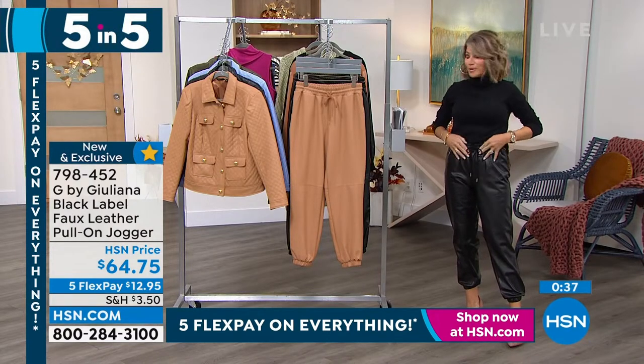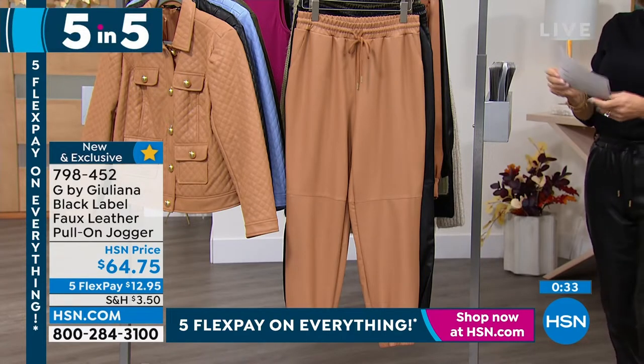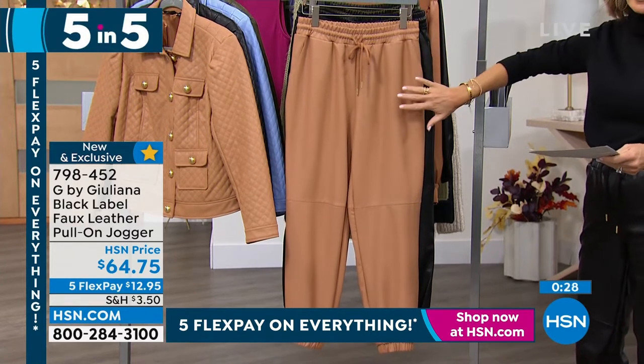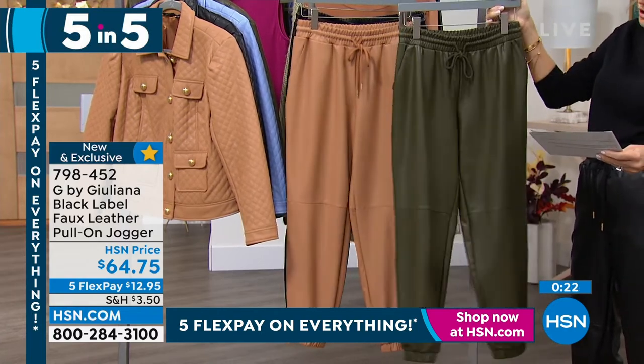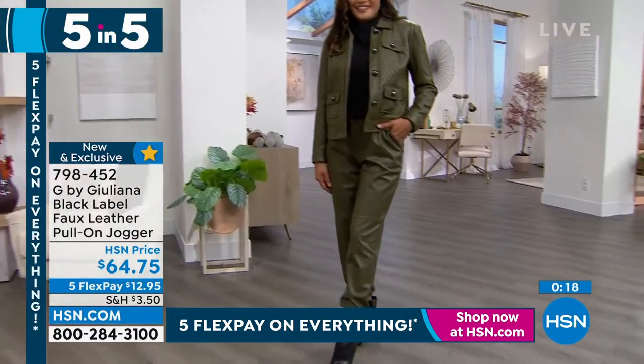We aired it yesterday and it almost sold out. I'm wearing this in the black. Look at the sandalwood, paired back with a cream sweater. That is so fierce. The black is the most limited, which is what I'm wearing, and then we have it in the olive night. It's 28 inches in length, extra extra small through 3X. Ladies, I'm wearing the extra small as my normal size.